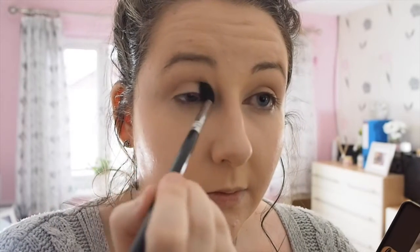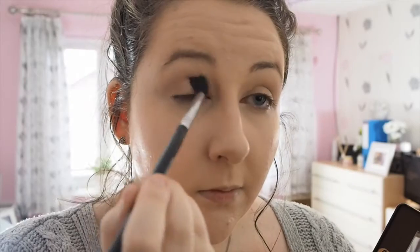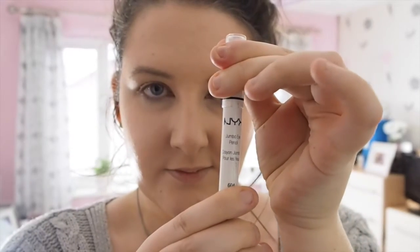I'm just popping that into the crease using sort of windshield wiper motions at first, bringing it down slightly. I'm using the Sigma Tapered Blending E40 brush to do this with. It's basically my favourite blending brush of life. If you don't have it, you seriously do need it. So I'm just blending that out as much as I can. And then you can see me here now blending it up more towards the brow to really blend it out nicely.